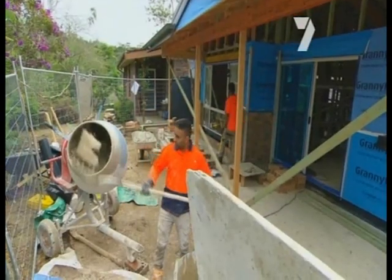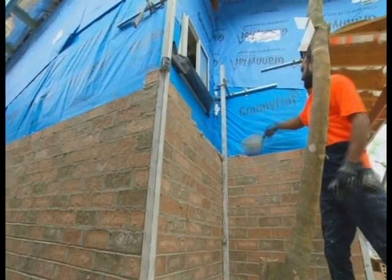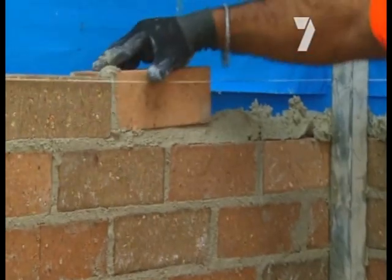Different companies will have different inclusions, so make sure you get a full list because granny flats are no longer just a converted garage, they're a complete build.